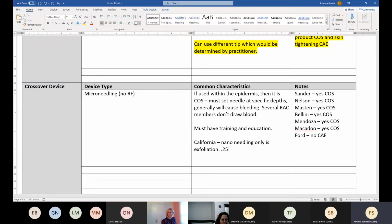So, I would think it's probably 0.25. And would that be a good distinction to make in the rule? That you can use a microneedling device under a COS if you don't go beyond 0.25?